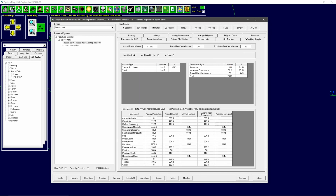So I think very early on this was empty because we hadn't taken a turn. Wait, ancient artifacts? Oh, they don't produce any, they want them. What do we make that we could trade away? Construction materials, consumer electronics. I think they can actually make infrastructure, and then this is like real infrastructure which colonies can use, I think.